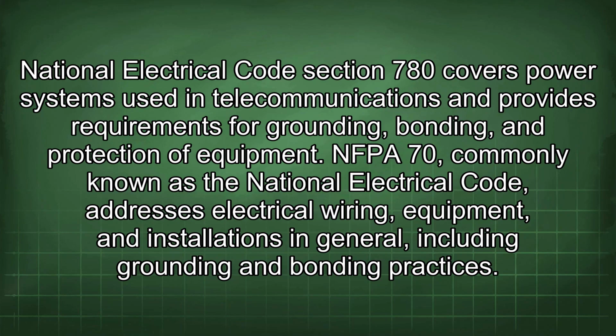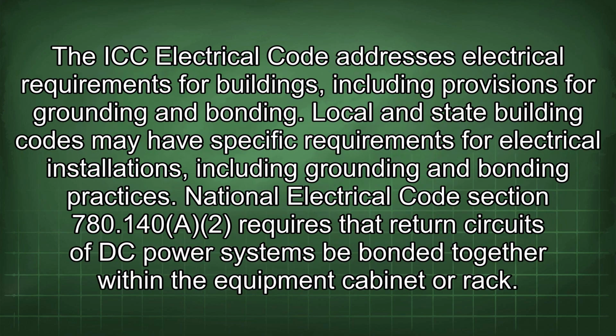National Electrical Code Section 780 covers power systems used in telecommunications and provides requirements for grounding, bonding, and protection of equipment. NFPA 70, commonly known as the National Electrical Code, addresses electrical wiring, equipment, and installations in general, including grounding and bonding practices. The ICC Electrical Code addresses electrical requirements for buildings, including provisions for grounding and bonding. Local and state building codes may have specific requirements for electrical installations, including grounding and bonding practices.